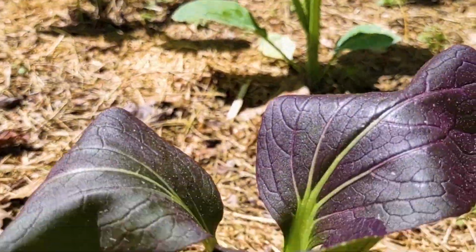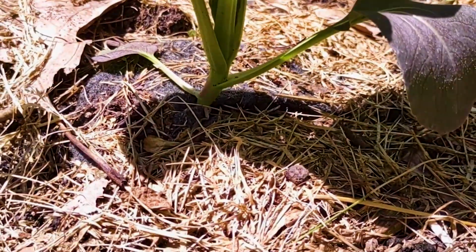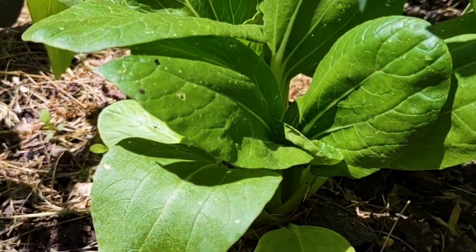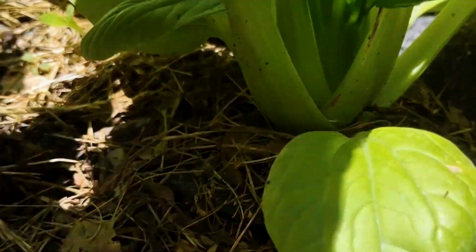This is a floppy bok choy. It's a really hot day today. That guy's probably going to bolt, honestly. Here's another bok choy that we will pick soon, making more room for the tomatoes.